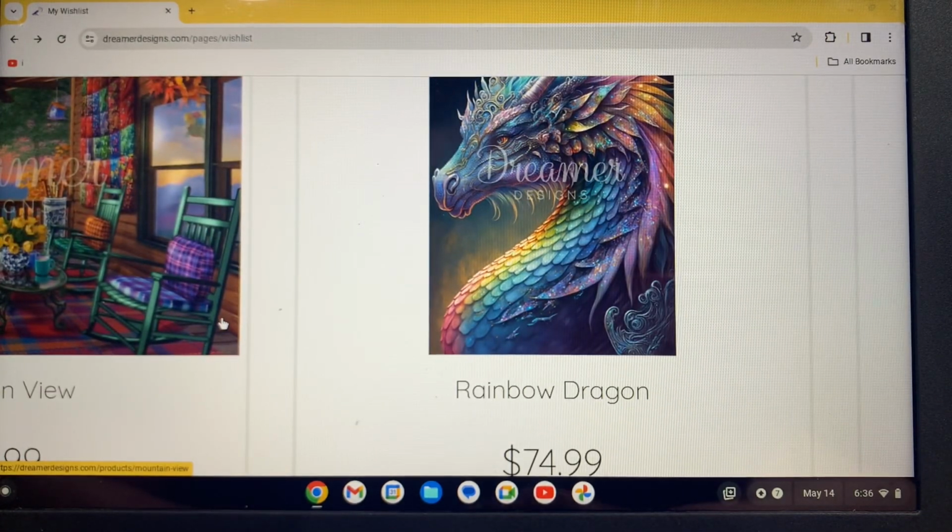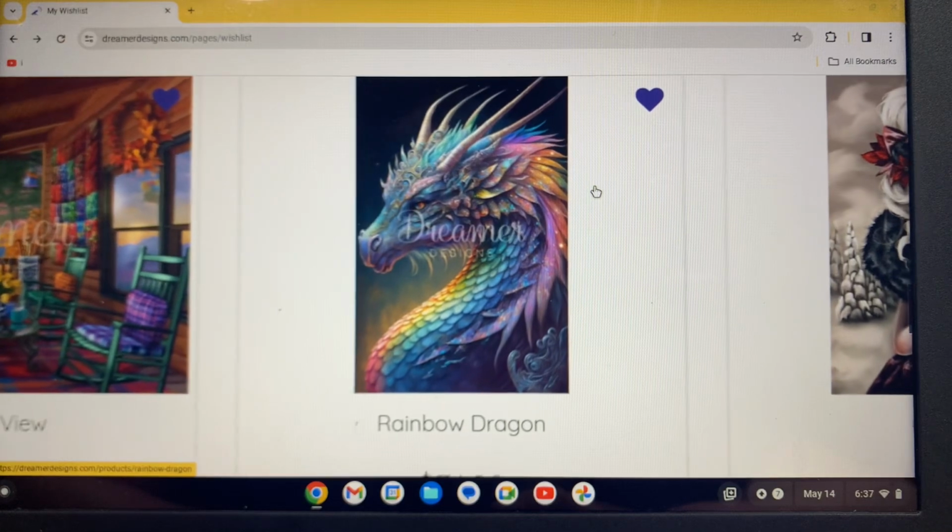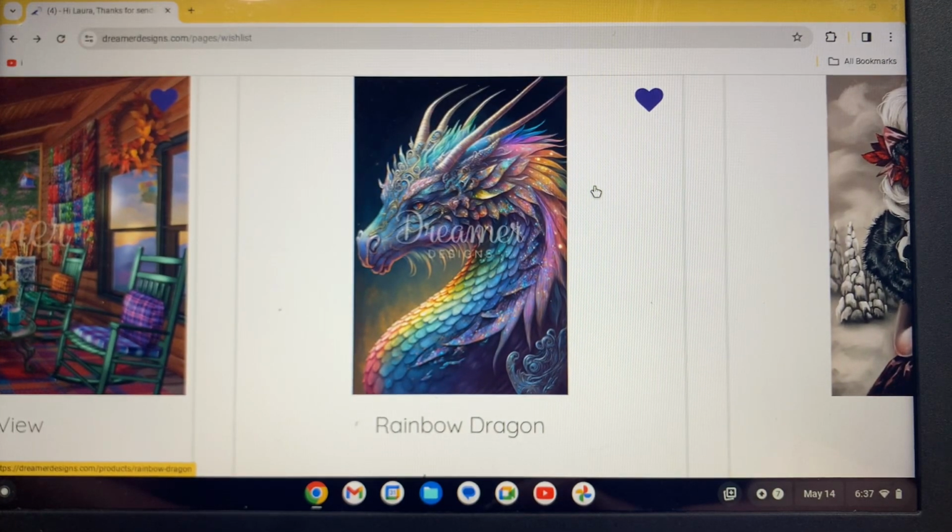This next one is one that I would really like to add to my stash sooner rather than later. I hate that it's a square though, but this is Rainbow Dragon. And it's just, I'm not really a dragon person. Like, I don't collect the Randall Spanglers or anything like that. But I remember this one came out kind of around the Fourth Wing hype.